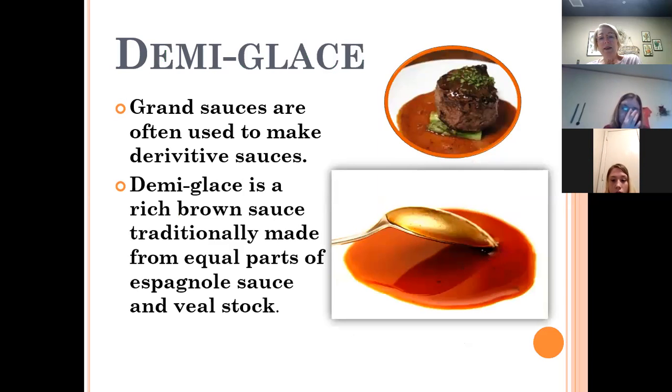All right, demi-glace. Oh, goodness sake. So, remember what we said, that those grand sauces or mother sauces are what we make other sauces out of, okay? And that rich brown sauce that we were talking about from Espagnole stock, or Espagnole sauce, excuse me, with just a few additions, we'll have this beautiful demi-glace. And when you serve it with a steak like it's pictured here, it is just like no other. It is delicious.